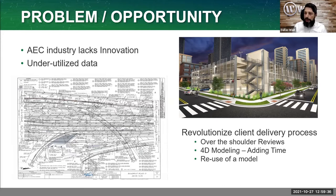So taking our 3D model, putting it into a digital twin space, combining existing components, and really revolutionizing the way in which we deliver a project to a client. Changing the over-the-shoulder reviews, the phase reviews on a project, using a 3D model and a digital twin. Adding 4D modeling, so that's adding a scheduling component. And the ability to reuse your model, right? Those plan sheets, when you get into the revisions, you end up marking up that plan sheet. Well, how about making those changes and updating your 3D model itself? So there's a lot of opportunity with digital twin.